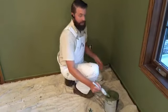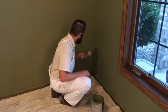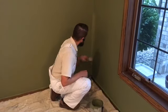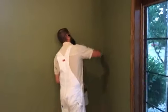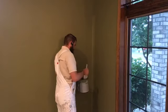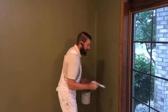This is how I teach my apprentices to cut a wall. Bottom left-hand corner, wiggle it into the corner there, and we want one nice consistent brush full of paint, and we want to feather the edge out as it goes into the wall. And feather it out as it meets the other wall here too, because you're never going to cut a perfectly clean line, but when it dries, you don't want a whole bunch of chunks out there.